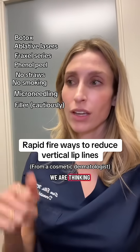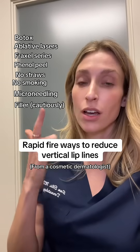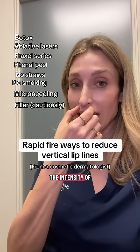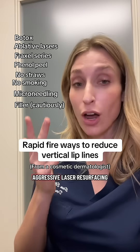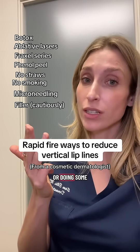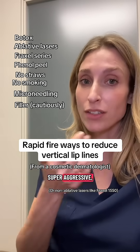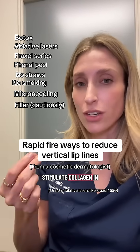So in summary, we are thinking about behavioral modifications, not smoking, not drinking out of small bottles or straws. We're thinking about Botox to prevent the intensity of the lines puckering. We're thinking about aggressive laser resurfacing or chemical peels if the lines are really bad, or doing some preventative and strengthening work with things like microneedling that are not super aggressive, but still go deep enough to stimulate collagen in a really meaningful way.